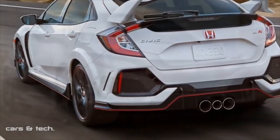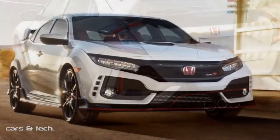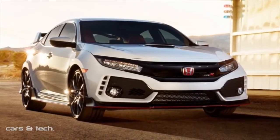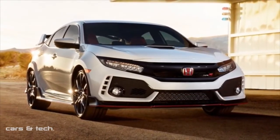The engineers for the Type R really carried on the spirit of Soichiro Honda. This helps kind of with mojo, it helps with image. It's just a great car to be able to get into.